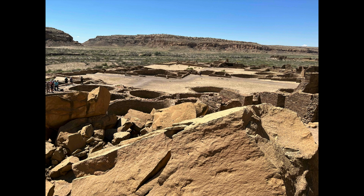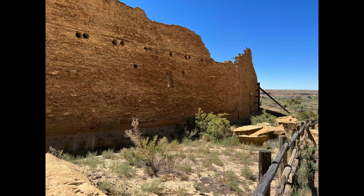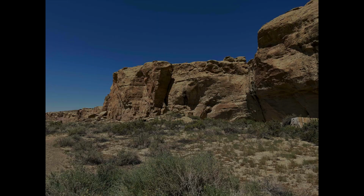And again, kivas everywhere. Kiva, kiva, kiva, kiva. I'm going to stop counting at this point. Nice example of architecture, this wall, in terms of how it was constructed.